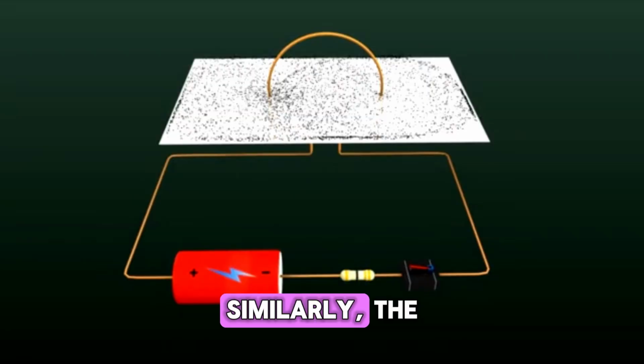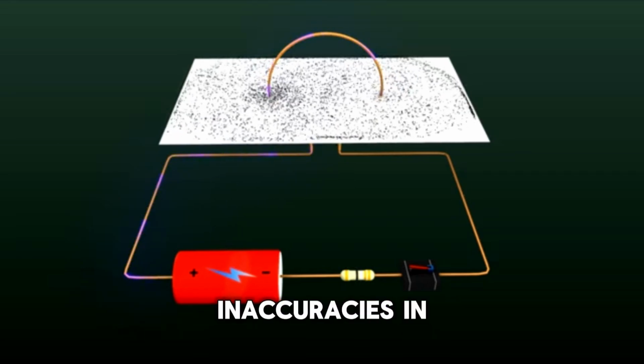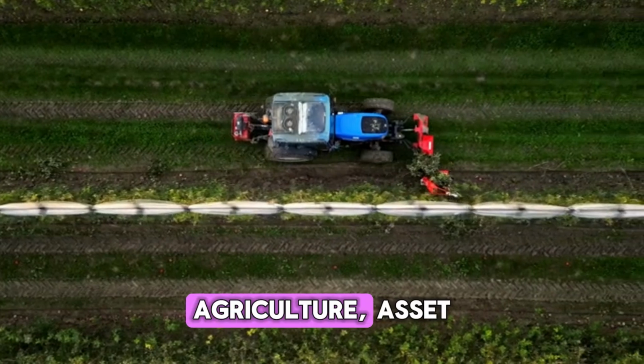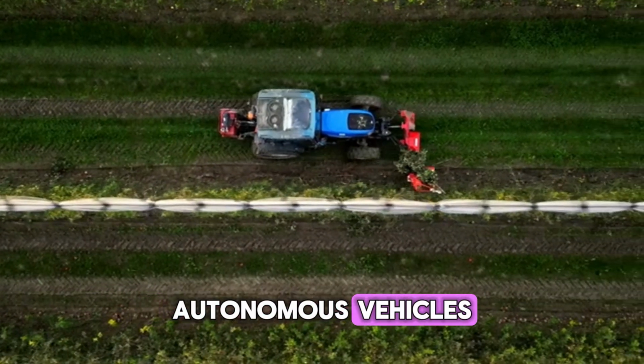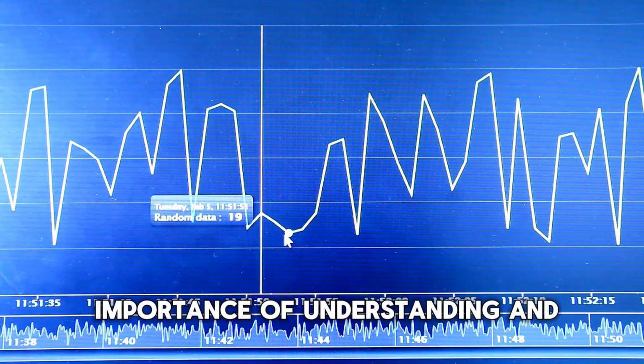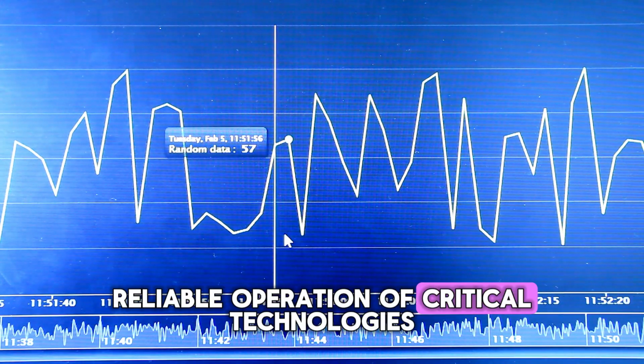radio communications. Similarly, the ionosphere can affect GPS signals, leading to inaccuracies in positioning and timing. This can be problematic for applications such as precision agriculture, asset tracking, and autonomous vehicles, which require accurate GPS signals. These disruptions highlight the importance of understanding and monitoring the ionosphere to ensure the reliable operation of critical technologies.